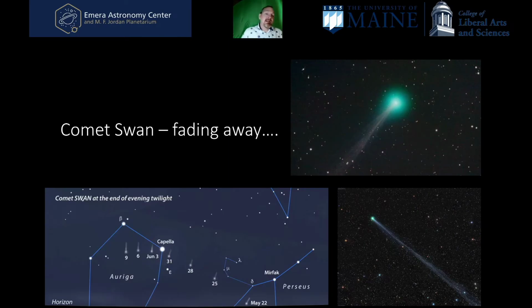Well, in addition to the space station and the Dragon Demo 2 in the news, Comet Swan is starting to fade away, so we do hope that you have a chance to take a look for it in your night sky. Now, you'll want to do so as soon as it gets dark, looking towards the east-northeast, and right now it's going to be very near the bright star Capella from the constellation of Auriga.